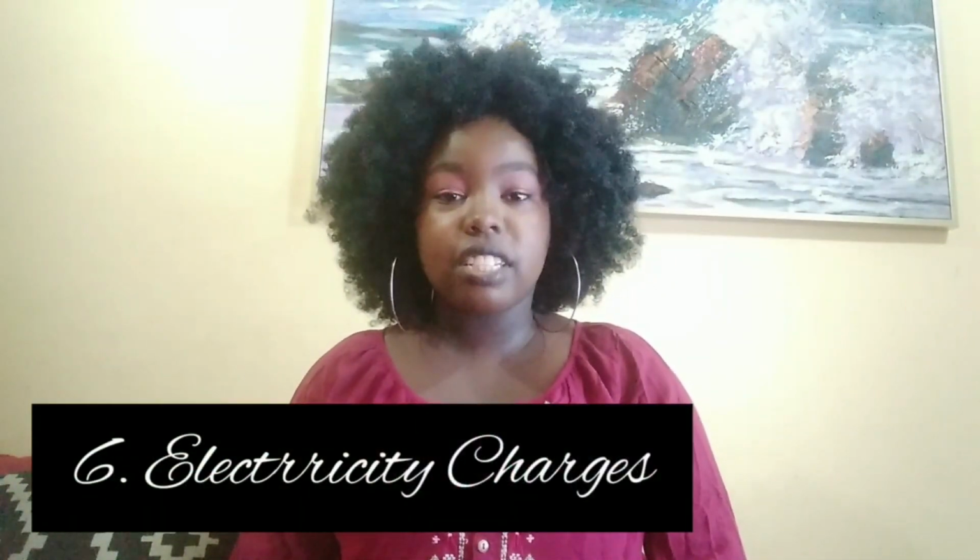The other expense you will incur definitely is the electricity charges, and most of the time I find that electricity is quite expensive in Kenya. I don't know why, but anyway, you can pay electricity by either tokens or the KPLC meter, but personally I prefer if you move into an apartment where there's a token meter, so you can pay your electricity via tokens, and that's quite easy. The reason I say that is because if you don't have money, trust me, even that 100 Kenya shillings will help you.